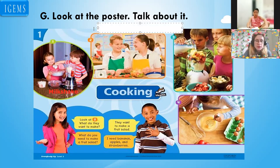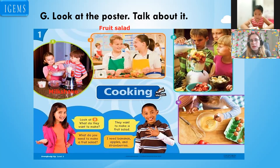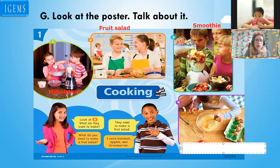Number two. Look at all the fruit. What are they making? They make fruit salad. Fruit salad. Number three. They're using fruit, milk, yogurt. What are they making? Smoothie. Good job.